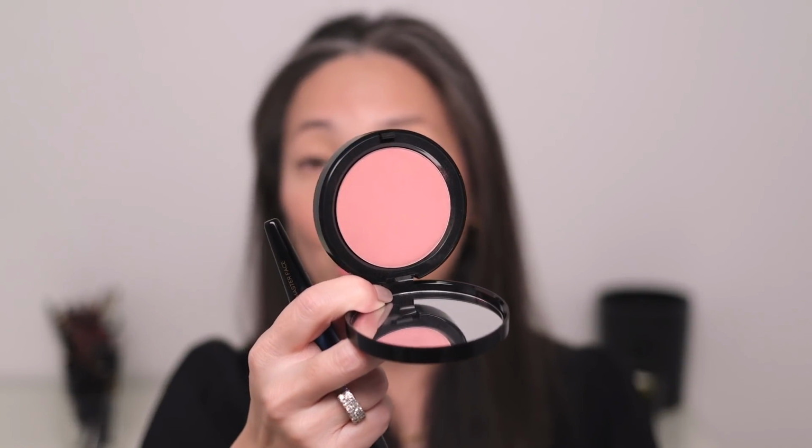Even though I've used this and I love the effect that it gives my skin, I do feel like I look a little bit more bronzed. I feel like I look healthier. I'm still amazed that this shade that I'm looking at in this pan gives me this kind of bronze look. Anyway, that is the Antigua bronzing powder from Bobbi Brown. Let's move on to blush.